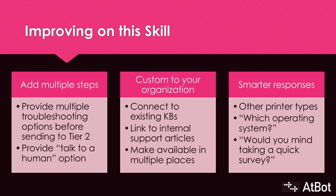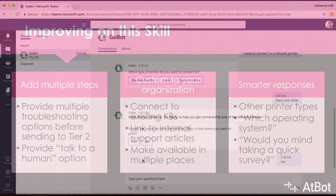Not sure where to start? Check out your IT trouble ticket metrics and do your best to automate, say, the top 10, 20, maybe even 30 most frequent ticket types. There's so much opportunity to save time and money with this strategy.